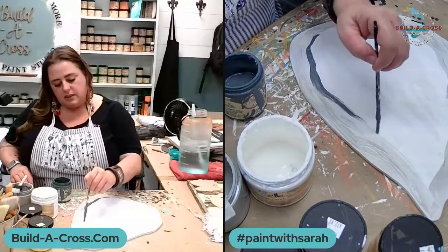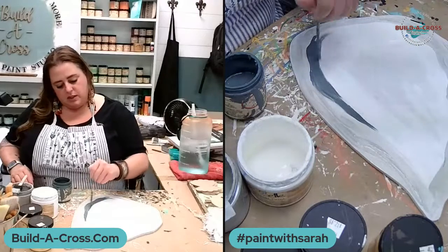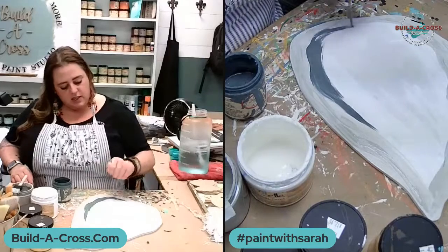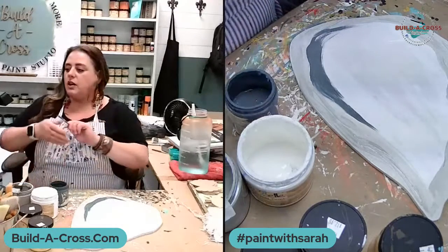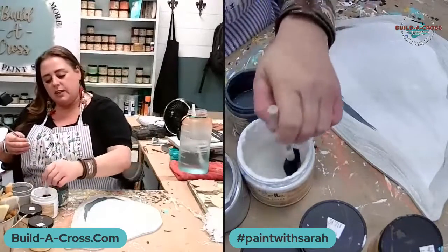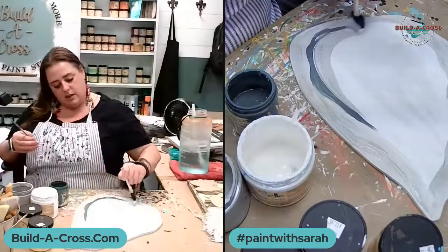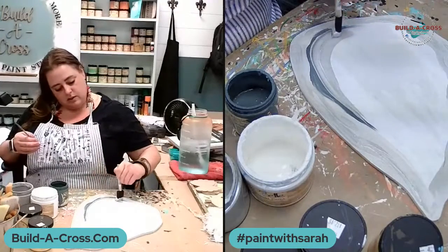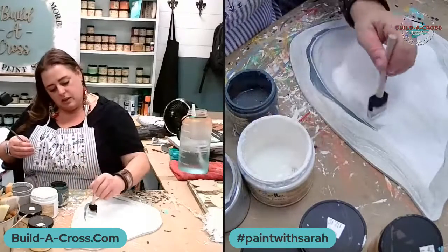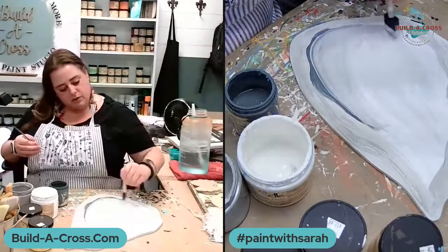All right. I'm going to give this inside lip just a little bit of dark. Now, this is Stormy Seas. This is where I'm going to start to create the inside of my shell, which is a pretty smooth, pearly look. So you can start to smooth out your swipes here. It gets lighter and lighter towards the middle.